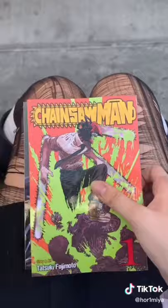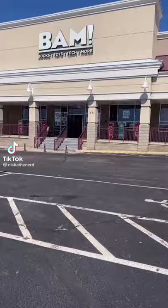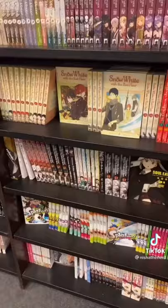Bad Sunday. I decided to go to Books-A-Million this morning at 11 a.m. and of course the whole store is empty except for the manga section. But that's all right. Of course, there's another weekend coupon code and plenty of good finds.